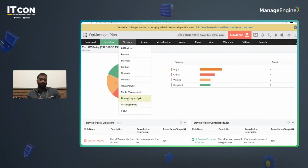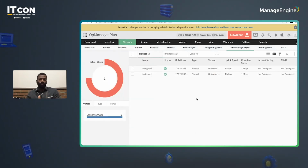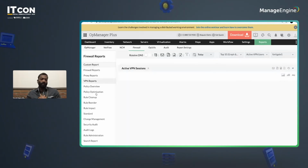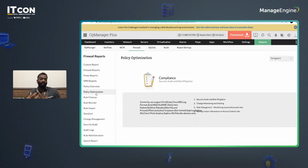And next we have the firewall log analysis. As I said, once you export the firewall logs to OpManager Plus, it will start monitoring the firewall traffic and so on. So you can pull out the reports of firewall right from here. You can get the firewall report for VPN reports, and you can do the policy optimization. So if you see lakhs of rules created in firewalls and you want to optimize those firewalls, the unused rules, you will have a list of firewall rules categorized as used, unused, and frequently used, and so on.